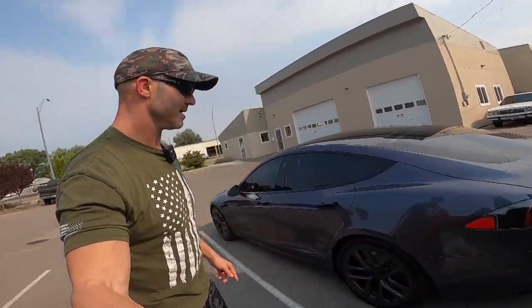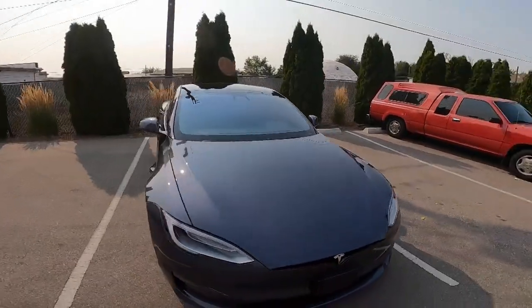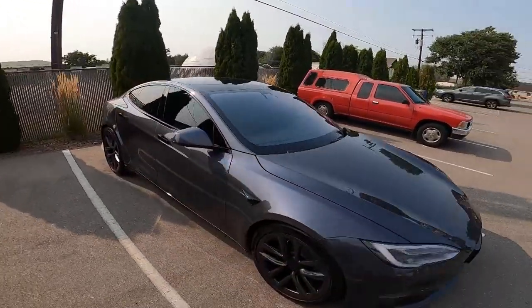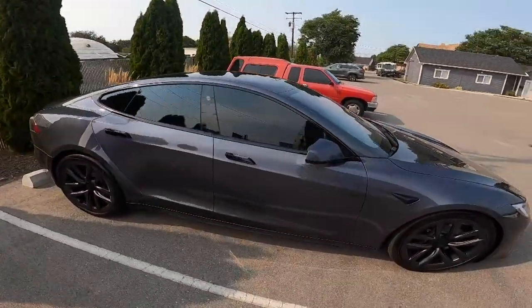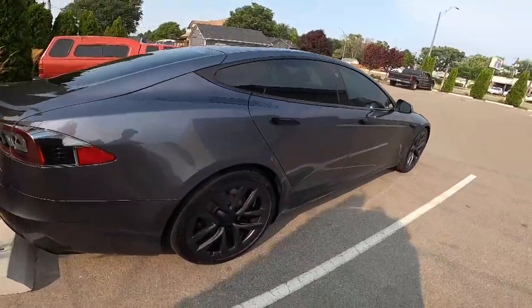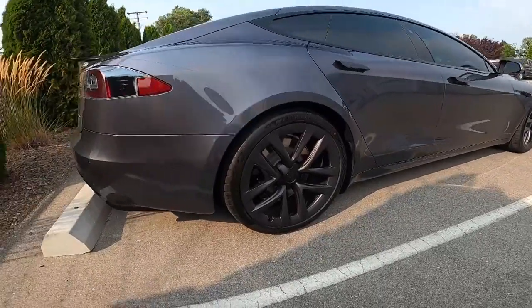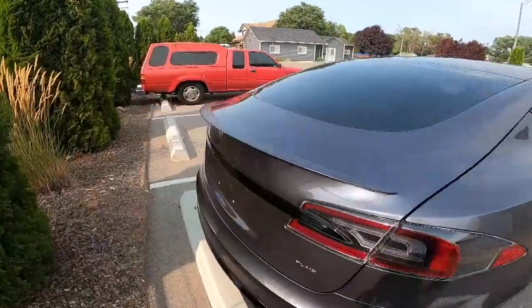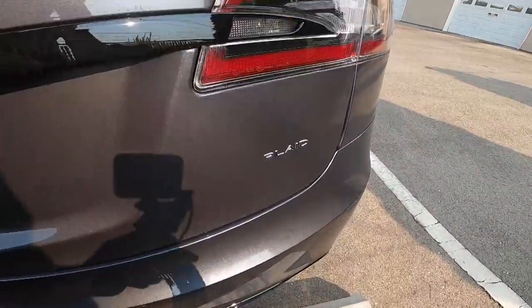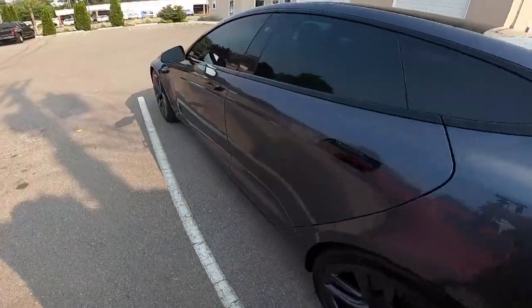So now it's tinted. So this car has not had to see non-tint life, which is nice, right? Just straight out the box. And now I'm about to go drive. I don't know what ride height this is, but I guess that's probably pretty high because I'm gonna set it at the low. It's a Plaid. And let's see.